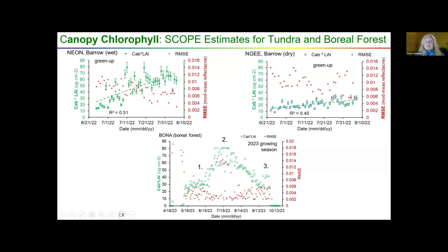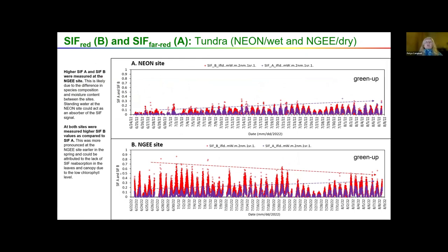Looking at the boreal forest site, you see the trends in the derived canopy chlorophyll. First, during snow melt, the model cannot give reliable estimates, and the root mean square errors are high. Then there is an increase in chlorophyll, reaching maximum around mid-July, and then decline, also quite steep, reaching minimum by mid-September. And then again, when snow starts falling, the spectra do not allow for deriving traits.